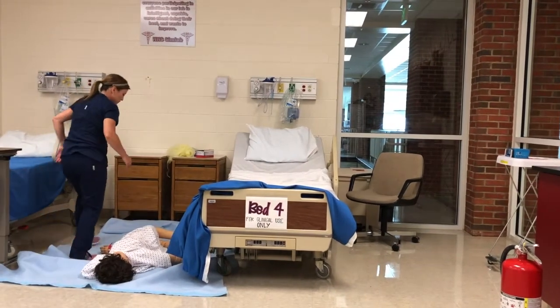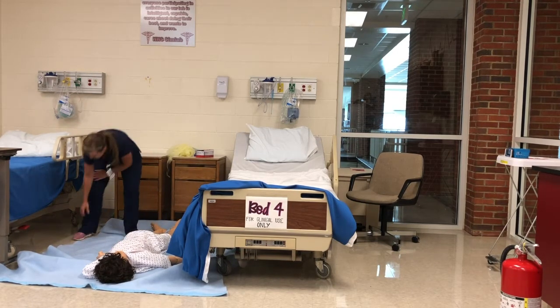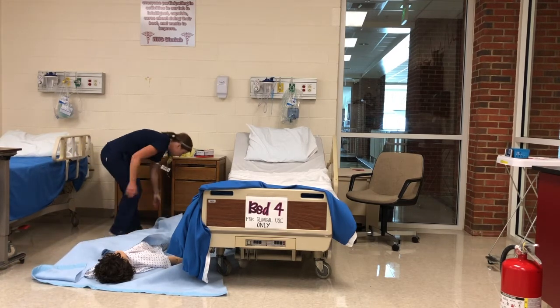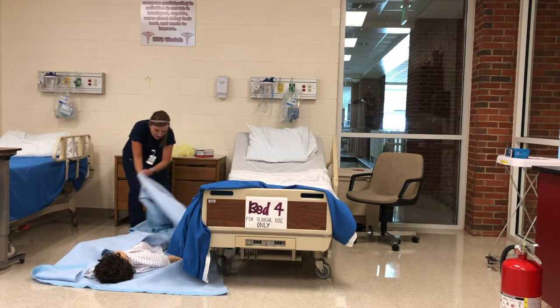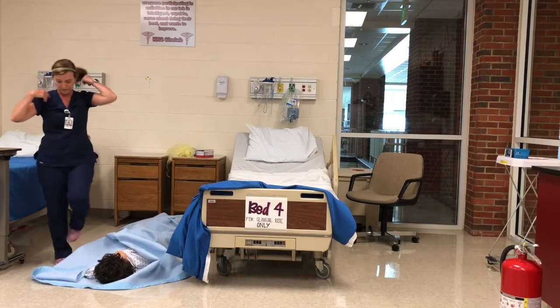All right, don't you worry, we're going to get you out of here. At this point, you're going to take both sides of your blanket and wrap your patient like a burrito. One side over, bottom up, the other side over. This will protect your patient if you have to go through any kind of flame situation.